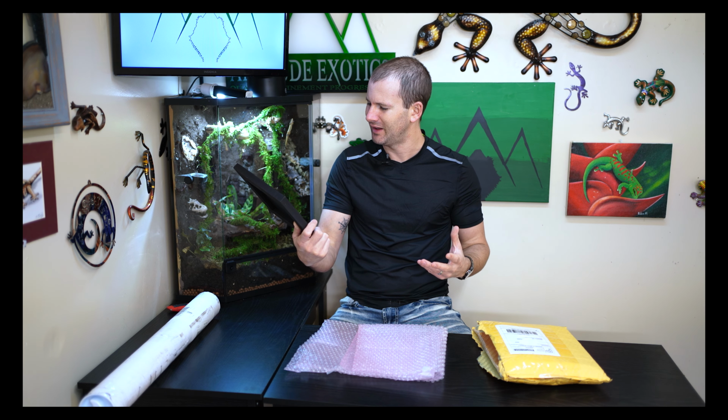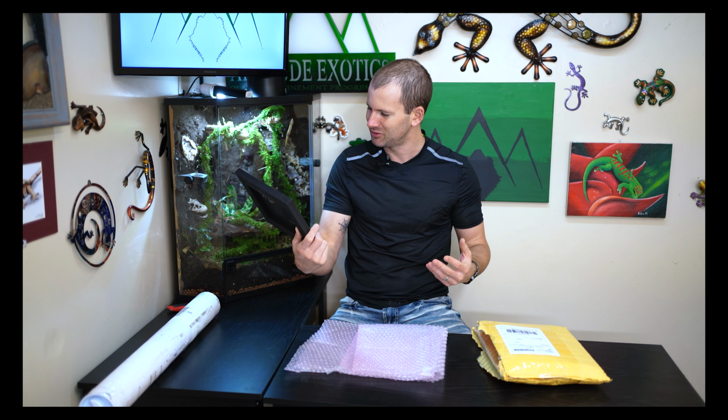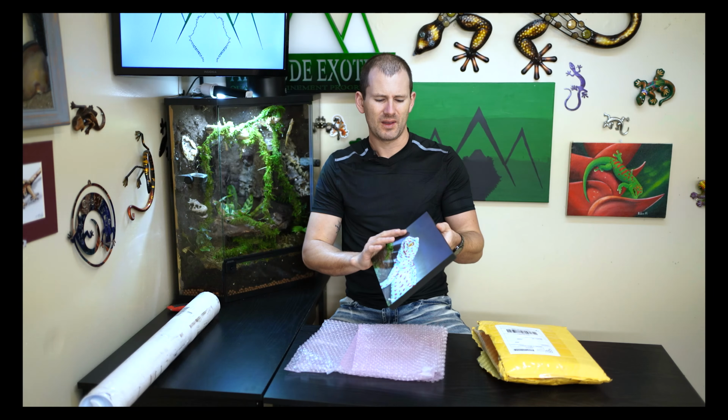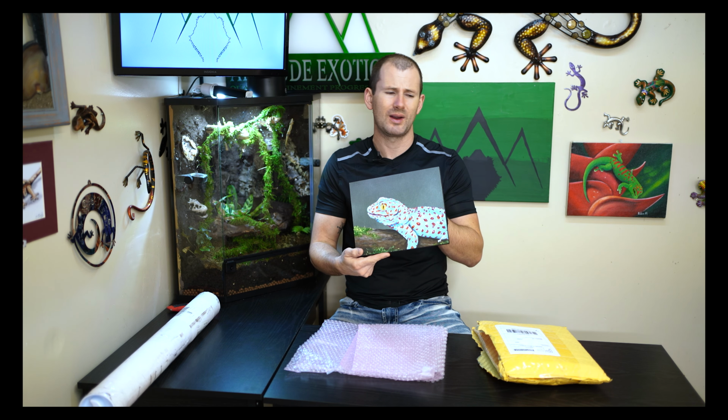I love the way she painted it. I love the texture of the gecko. The colors are spot on. Just beautiful. So thank you, Avery, for this. I am super pleased with it. I think it's great. And if you guys are interested, she does all kinds of really cool artwork.